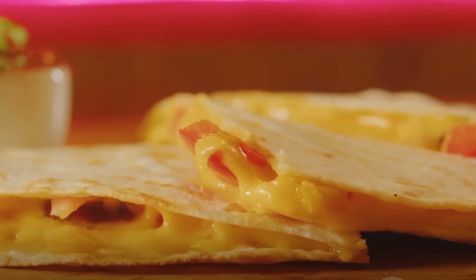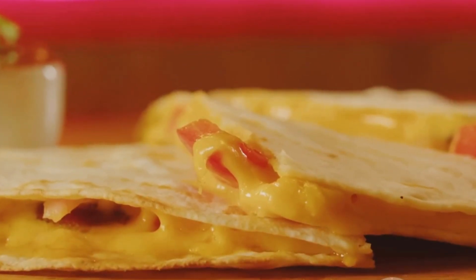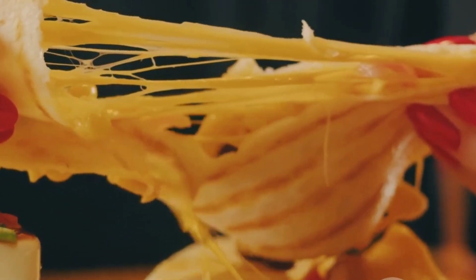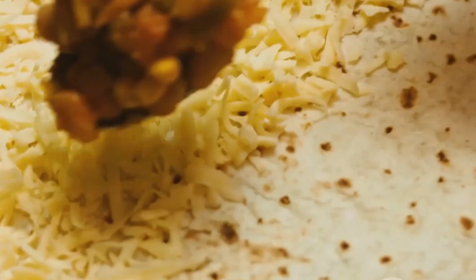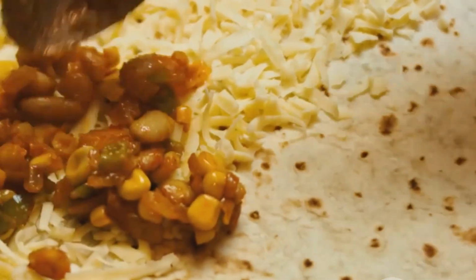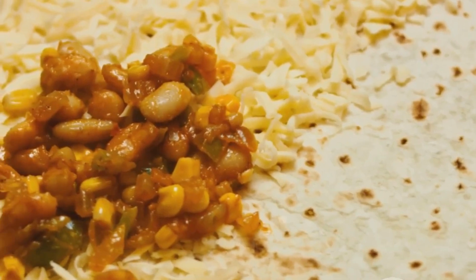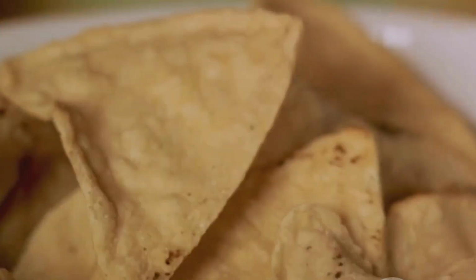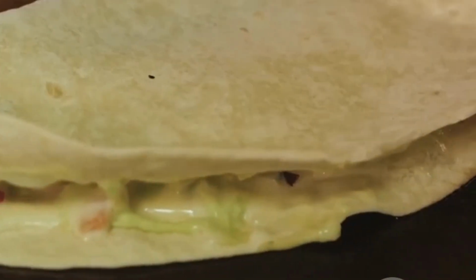Imagine a golden, crispy tortilla, enveloping a rich, gooey, and velvety layer of melted cheese. The satisfying crunch as you bite into it, followed by the warm, comforting taste of cheese that just hits the spot. Yes, we're talking about the irresistible cheese quesadilla. The cheese quesadilla is a culinary love letter, written in the language of taste and texture. It's a symphony of flavors, where the crispy exterior of the tortilla plays a tantalizing overture to the creamy, melted cheese within. Every bite is a concert of textures, the crunch giving way to the smooth, velvety cheese, creating a harmony that resonates with every taste bud.